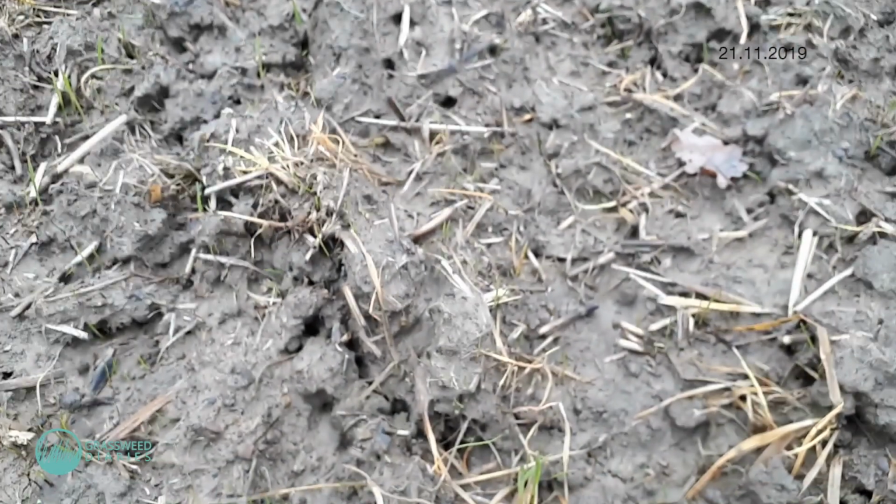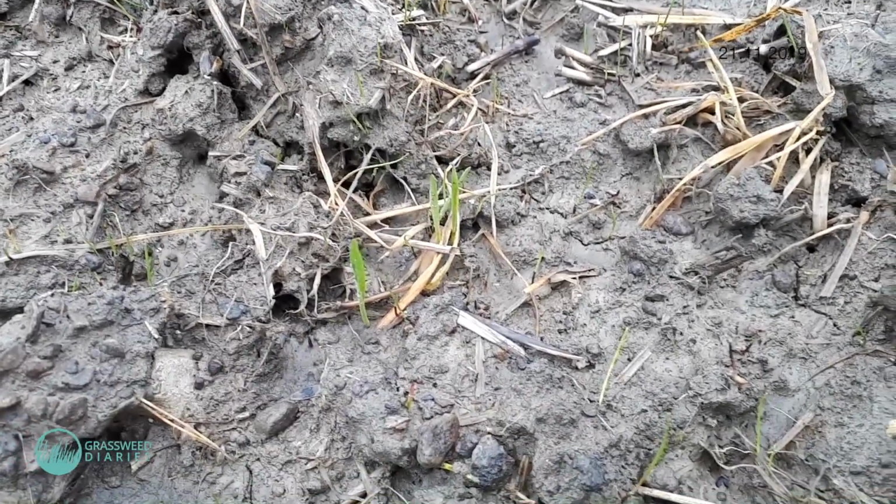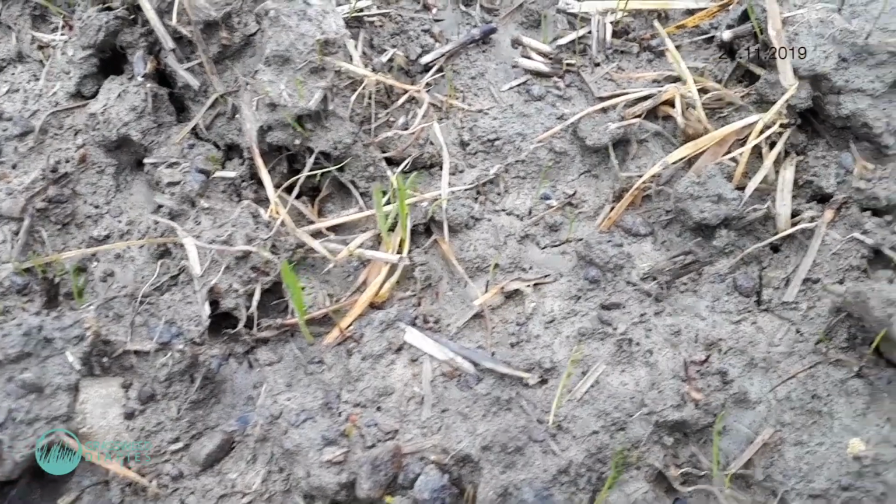If I take you over to the other half where the crop has been drilled, you can see it's just poking its head above the ground. It's about time really. It's been over, well, what has it been, 4 weeks since it was drilled. At least it's come through and not rotted away, because that could quite easily have done with it turning cold.